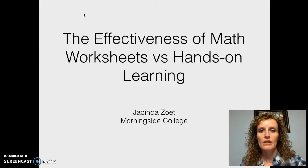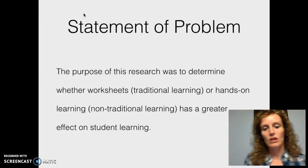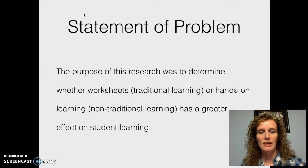My research is over the effectiveness of math worksheets versus hands-on learning. The purpose of my research was to determine whether worksheets, which I will call traditional learning, or hands-on learning, which I'll refer to as non-traditional learning, has a greater effect on student learning. The reason I chose this research is because I thought there was a better way than workbook pages for students to practice their math skills. I was not excited about the pages, my students weren't excited about doing them, and I knew that not all students learn by using pencil and paper.